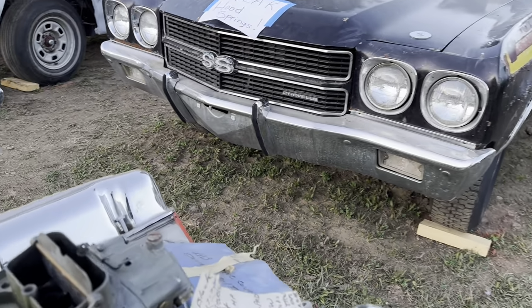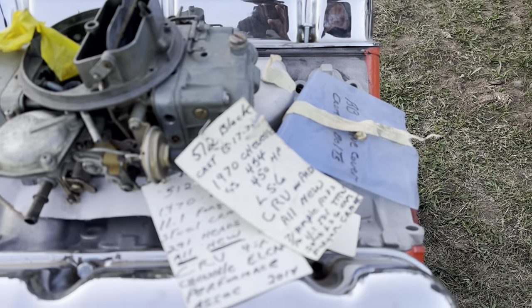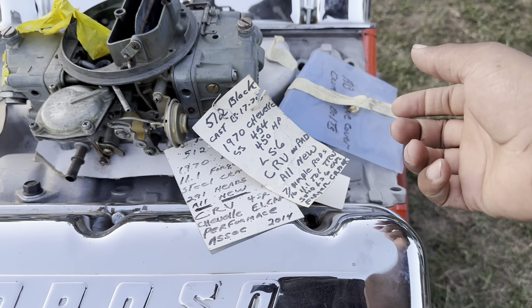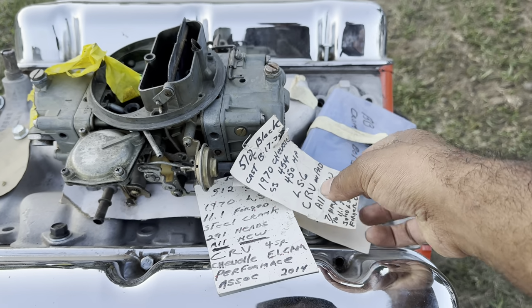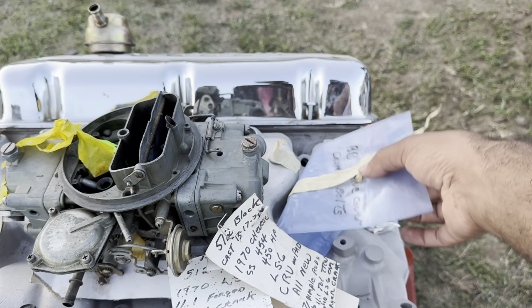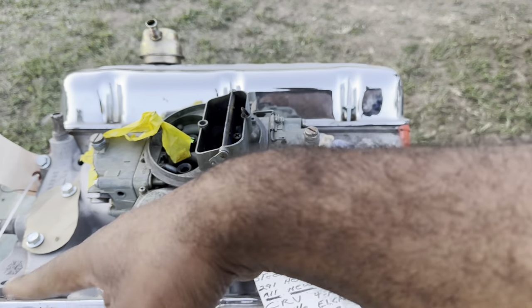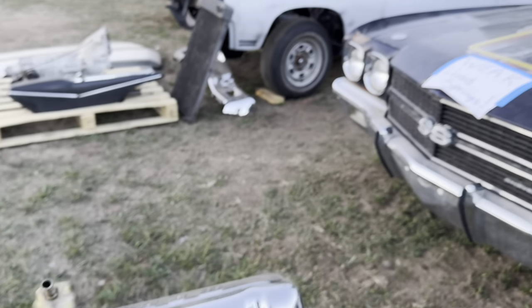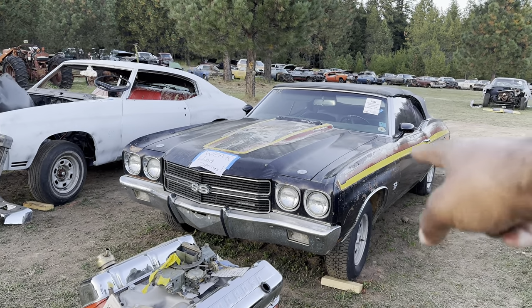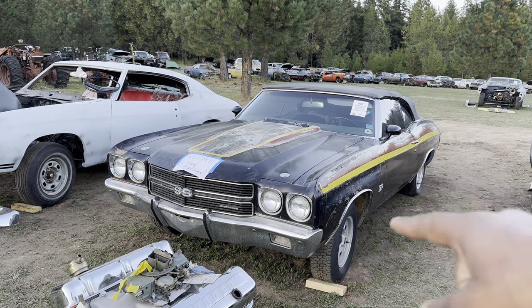Luckily, you labeled everything. So all of the, come on, focus, focus, focus. Come on now. You can do it. There we go. Boom. So labeled all the carbs. So there's all the correct carburetors for it. Here's the bolts for the valve covers. But check this car out. I would literally slap that in. The four speed's still in the car. I would slap this in there and hit the strip.